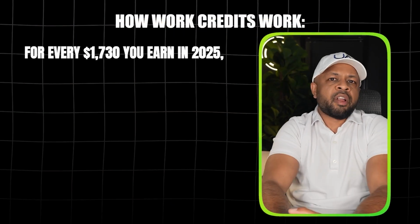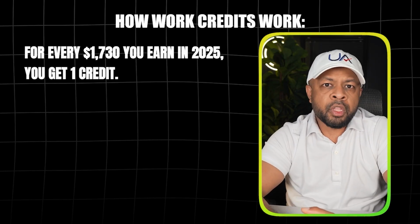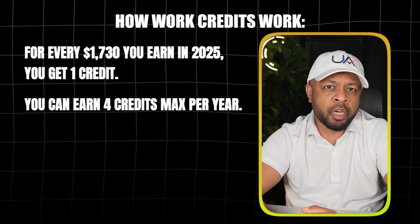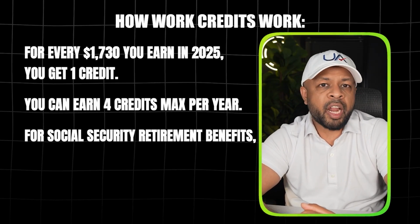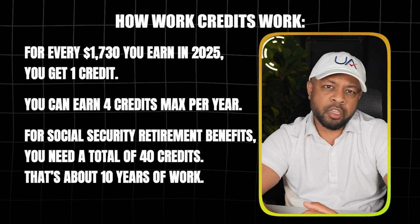Well, think of work credits like stamps on a Social Security loyalty card. You earn them by working and paying into the system through your paychecks. So here's how it works in simple terms. For every $1,730 you earn in 2025, you get 1 credit. You can earn up to 4 credits max per year, no matter how much you earn. To qualify for Social Security retirement benefits, you need a total of 40 credits. That's about 10 years of work.